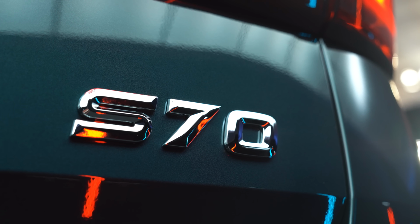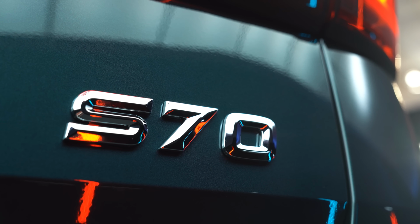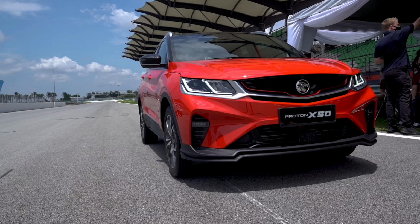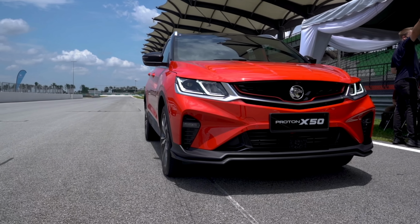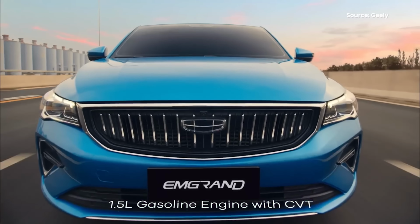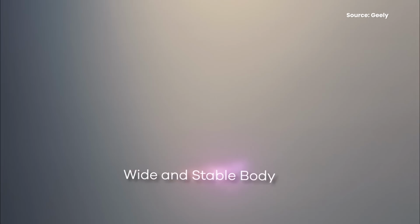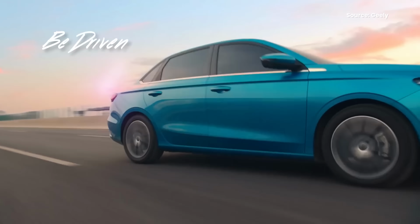That's because the S70 isn't quite a C-segment sedan underneath. It's based on Geely's B-segment modular architecture shared with the X50, and it uses a rudimentary torsion beam rear suspension instead of the multi-links you find elsewhere in the segment. For those of you who don't know, the Proton S70 is based on the Geely Emgrand, which is also on sale in China and the Philippines.